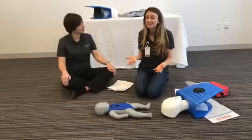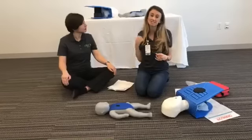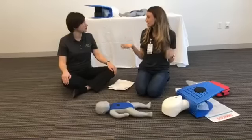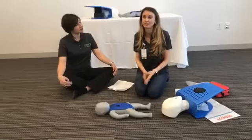Things in your purse, too. I have a huge purse and I always make sure I set it up out of reach, because kids can get in your purse and swallow a penny or other small things that you might not think about.